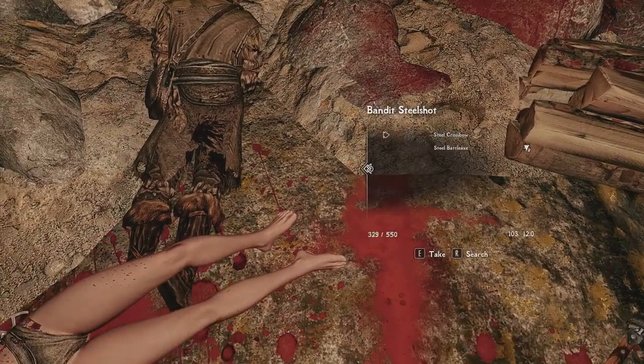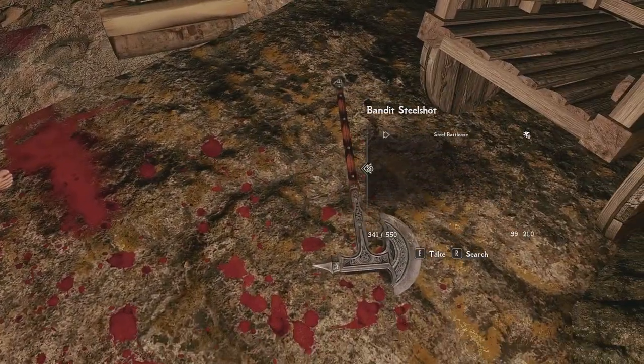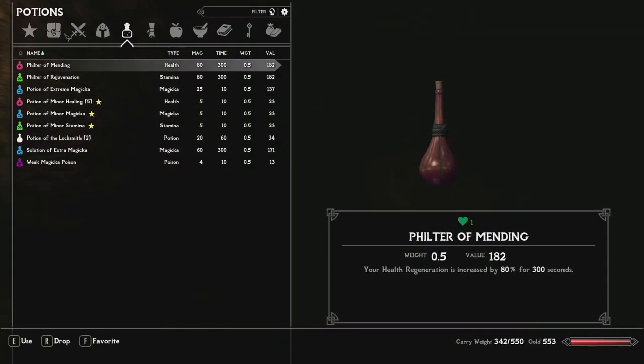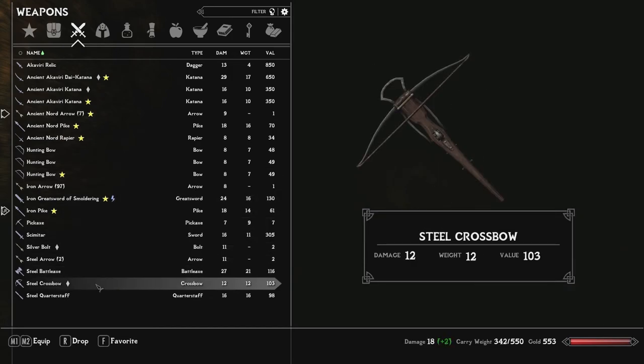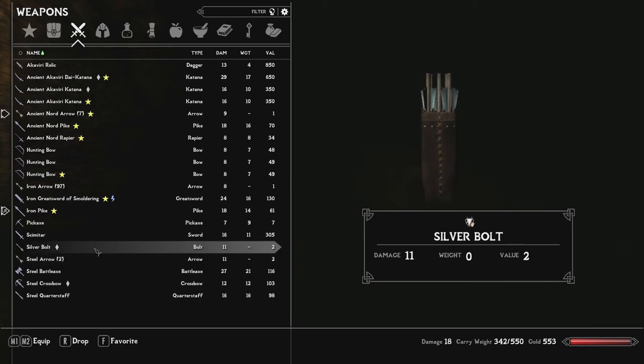Silver bolt? She had a crossbow, that's right. I already have one of those. Let me check out that crossbow. That's sick. Right here. 12 damage, 12 weight. It's much better, but I'm sure it doesn't shoot arrows. Yeah. Bolts.